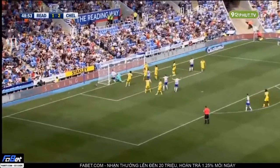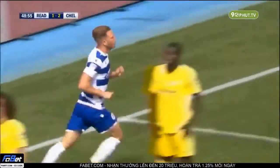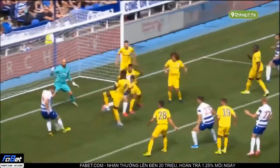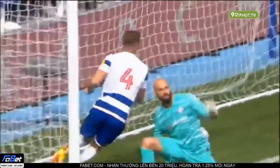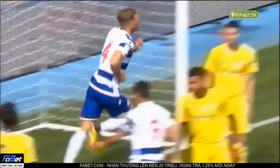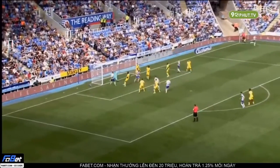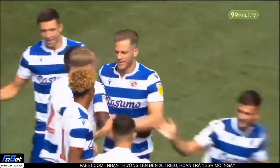In comes the corner. It's a tap-in, and the easiest of tap-ins. Mark Morrison, new signing, not far off his first touch of the ball for Reading. The Charlie Adam, of course, on delivery. All square again at the Medeski. 2-2. Too easy. Frank's not going to be happy with this, Ben.